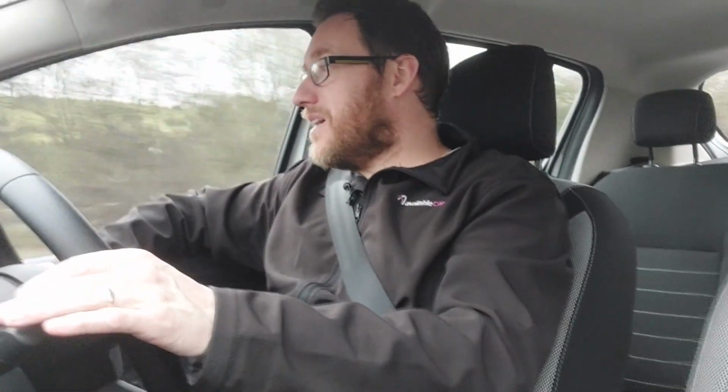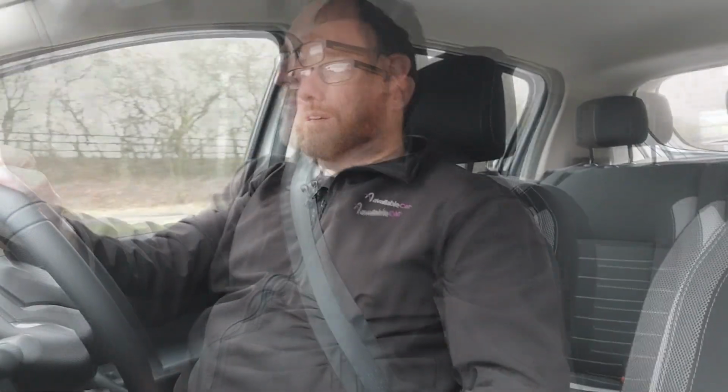I've got to say, if you were to ask me beforehand how quick the acceleration would be in this from a 90 brake horsepower engine, then I would have laughed at you. But that was okay. I mean, it's not going to win any races, but it's not what this car's about. I've just headed up the dual carriageway there, put my foot down, and it responded, it moved. I was up to speed in no time. I didn't cause any issues for any other drivers on the road. It's not going to win any races, but it didn't feel like a 90 brake horsepower car.